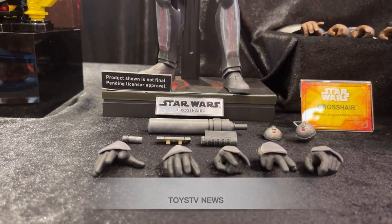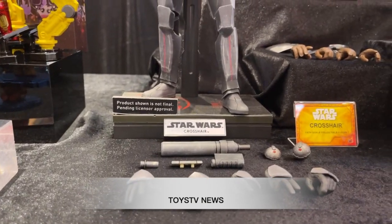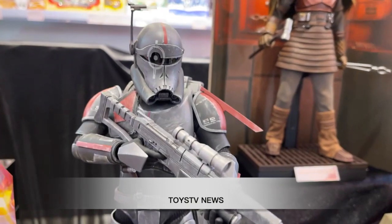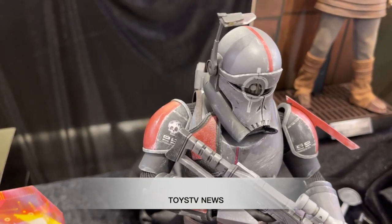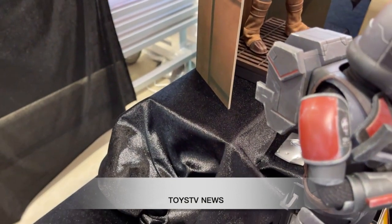You know, I saw in the animations, the neck looks so long and thin. I don't like that. But this one looks more like a real person. Yeah, looks like a human. So I like Hot Toys' decision to change them. So they did a good job. And I think this would be the most successful series from Hot Toys this year.